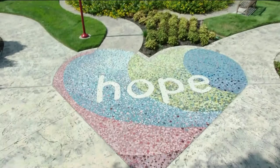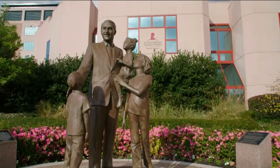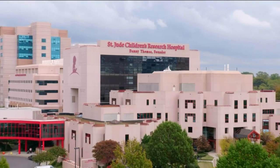St. Jude will always be in their hearts. I would tell them that they could do hard things. They can do hard things. And St. Jude is a real place that takes care of real people, and they really do put their money where they say they put it. It was literally life-changing. St. Jude is part of our family forever now.